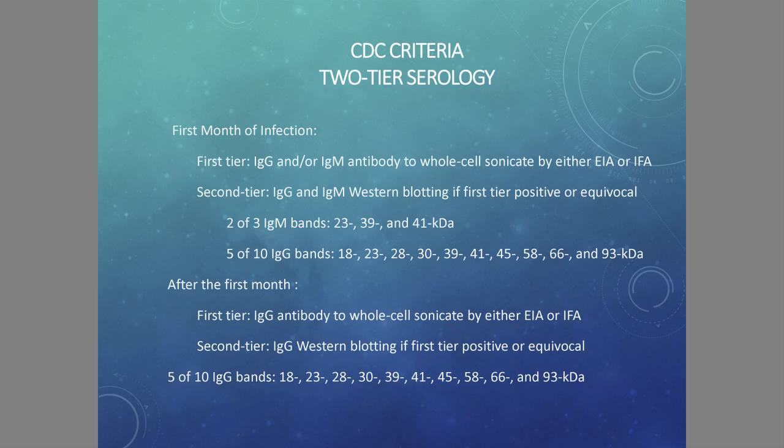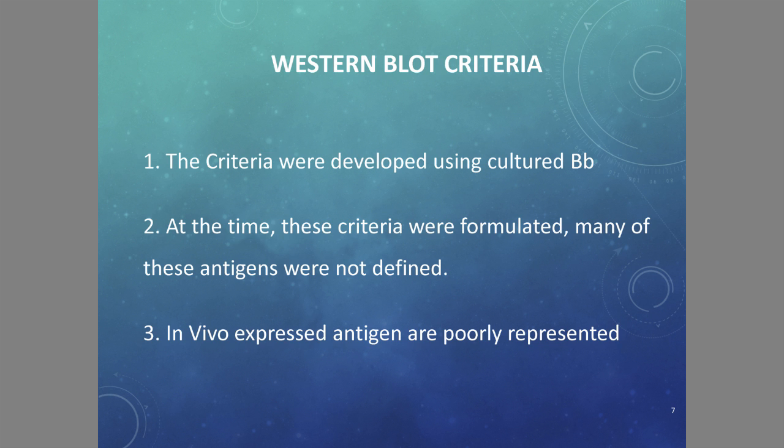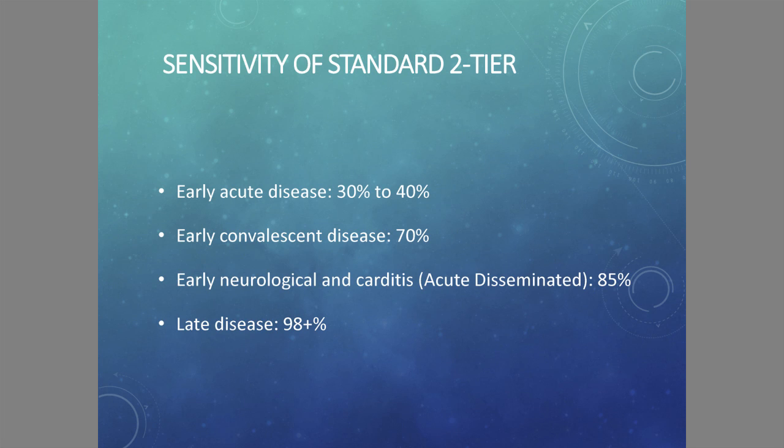This does not have in vivo expressed antigens in there, and it also has cross-reactive proteins in there. So we didn't have good definitions of what was in those Western blots. Those are just bands on a gel. So when you look at it, the sensitivity of the two-tier system is reported. It's not that great in early disease, especially. So in early disease, we're looking at 30 to 40%, and it doesn't matter whether you use C6 or any of the others. It's later in the course of the disease that these tests get better.